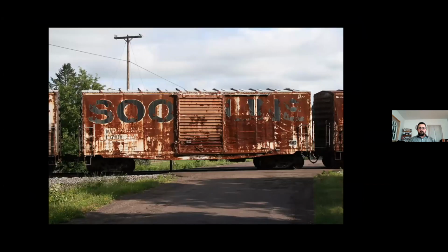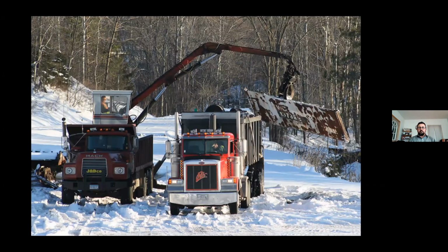In a postscript to operations on the subdivision, these 40-foot boxcars in July of 2010 were hauled out of Bergland and down to Mellon on the Ashland sub for an uncertain future. The boxcars were cut up on site in Mellon and trucked to scrap in Superior.